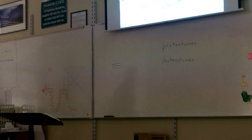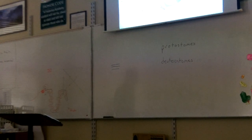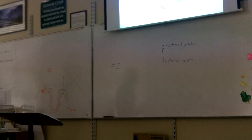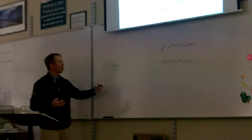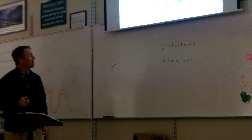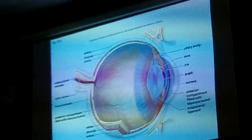Cones come in 3 colors: red, blue, and green. And to get a color, you have to have firing of all 3 types. For instance, white is a firing of all 3 cones: red, blue, and green. So it takes a lot more energy for the cones to work. They basically have to do 3 times the work because they're firing 3 signals to get 1 color.